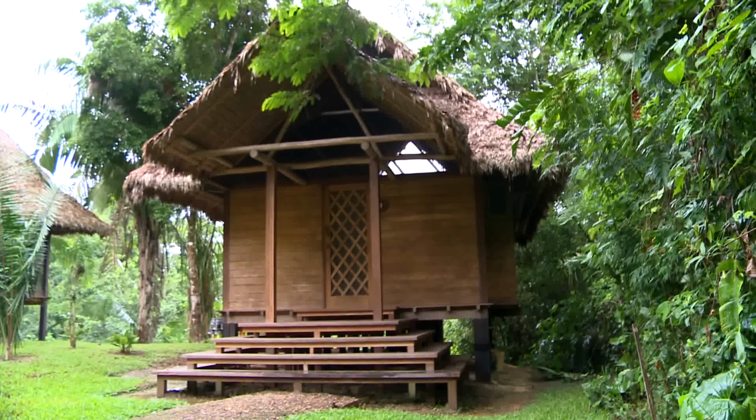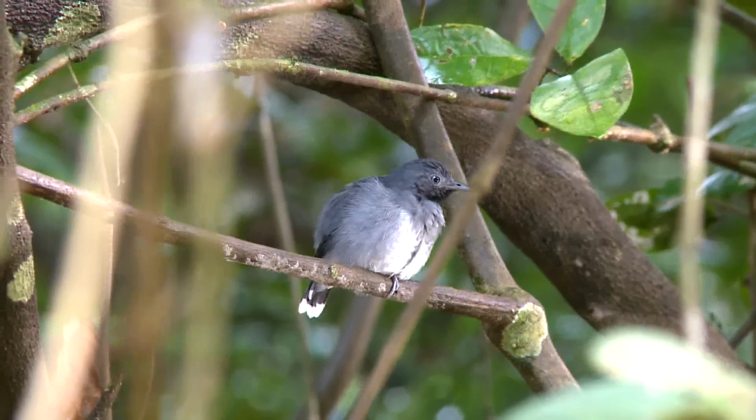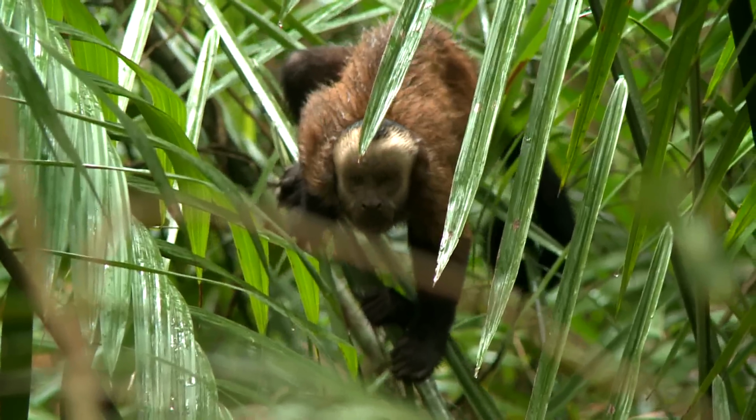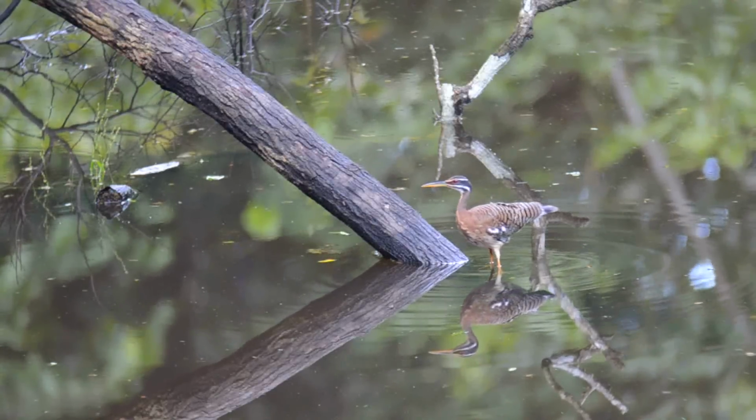Inkaterra's other Amazon property, Concepcion, is home to a private oxbow lake with stunning birds, plant life and monkeys. I'm here at Hacienda Concepcion, and I was down looking for sungrebes on the river, and 2 sunbitterns flew past, and I'm filming one right now going up this log just behind me here.